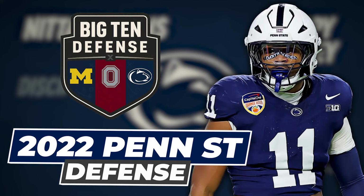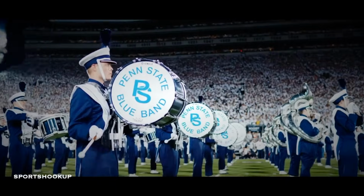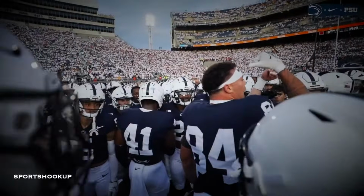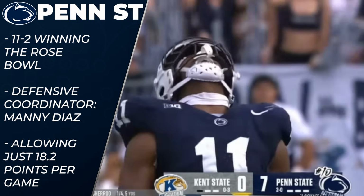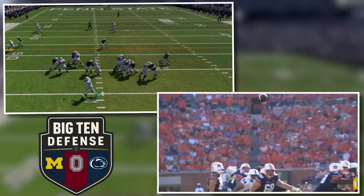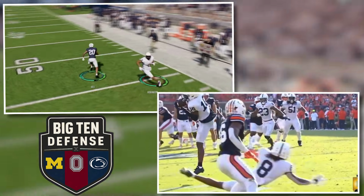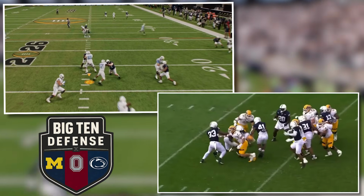Penn State's 2022 defense was chaos incarnate, a Manny Diaz-led attack that brought pressure from everywhere and flew to the football like a swarm. They finished 11-2, won the Rose Bowl, and gave up just 18 points per game, ranking top 15 nationally in scoring defense, sacks, and havoc rate. What made this defense terrifying wasn't just speed, it was disguise, disruption, and them coming constantly downhill.